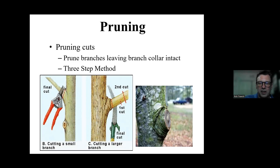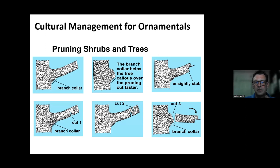You can see right here where this pruning cut was made right on the outside of that branch collar, and that wound will naturally heal over by itself. No pruning paint or any of that stuff is ever needed. It'll take care of itself. So again, branch collar, making sure we do that: cut one underneath, cut two on the outside of it, and then that third cut is on the outside of that branch collar.